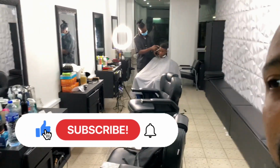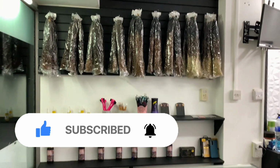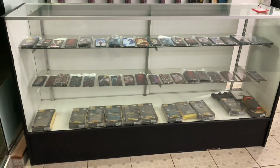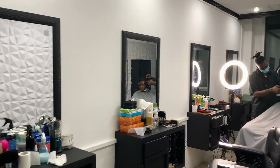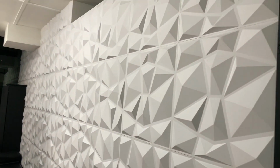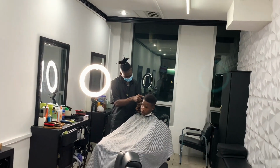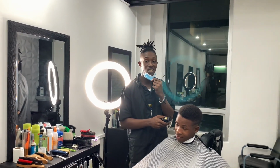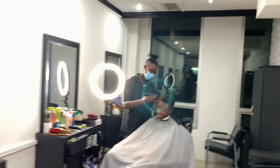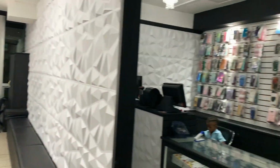If you know the video well, you know how the barbershop was. This is the new look of the barbershop. We got new chairs, we got new mirrors, and the wall. Check out the wall, people. Alright, barber, feeling himself. He got a new workstation. Right, so we gotta upgrade, people. We gotta upgrade for 2022 because the year's almost ending.